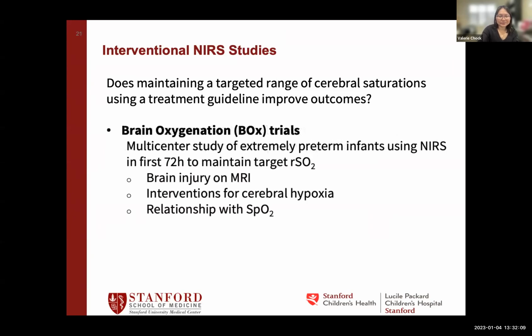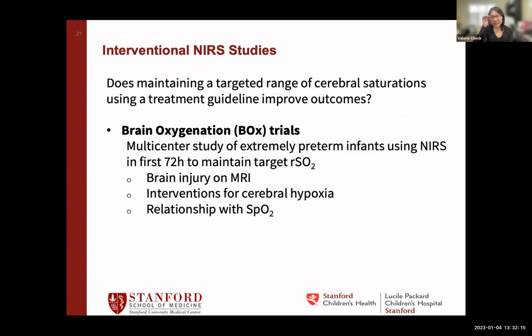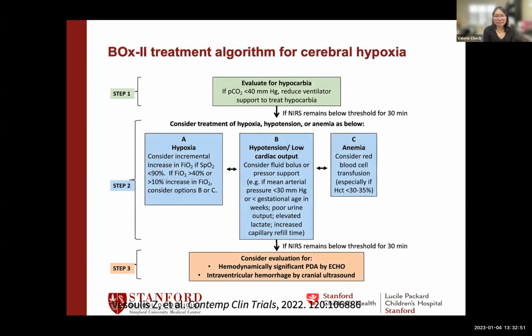So as part of that, our group, together with Zach Vasolis out of St. Louis, is leading an ongoing trial known as the Brain Oxygenation or BOX trial. And there's various iterations of this, but it's currently a multi-center study looking at, again, the extremely preterm group of babies using NIRS in the first 72 hours of life to maintain target saturations. And we're focusing really on looking at the specific type of brain injury on MRI, looking at specific interventions for cerebral hypoxia, and the relationship with systemic sats. So just to give you a little flavor of this, because this will lead into the next part of my talk.